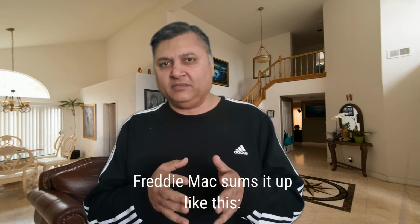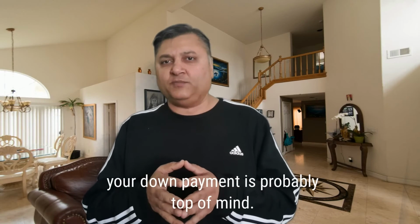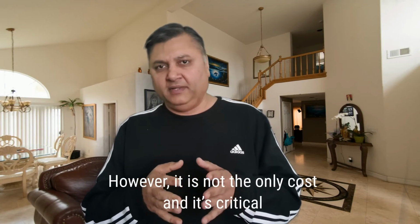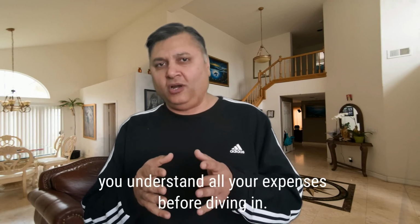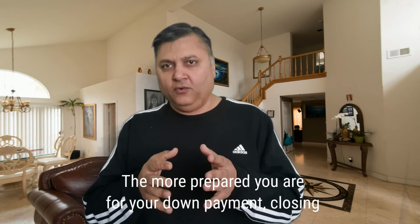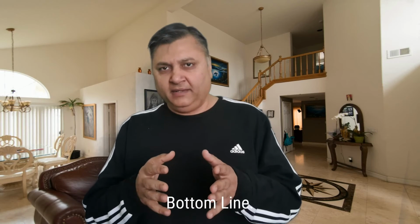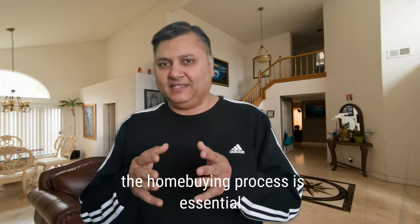Freddie Mac sums it up like this: if you're in the market to buy a home, your down payment is probably top of mind. And rightly so, it's likely the biggest cost of home buying. However, it is not the only cost, and it's critical you understand all your expenses before diving in. The more prepared you are for your down payment, closing, and other costs, the smoother your home buying journey will be. Bottom line, knowing what to budget for in the home buying process is essential.